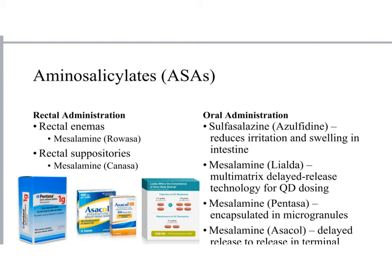Other formulations of mesalamine are dosage form related, so multi-matrix delayed release, encapsulated microgranules, and in the case of a product like Asacol, it is formulated to release only in the terminal ileum, so targeting an area of the inflammation.